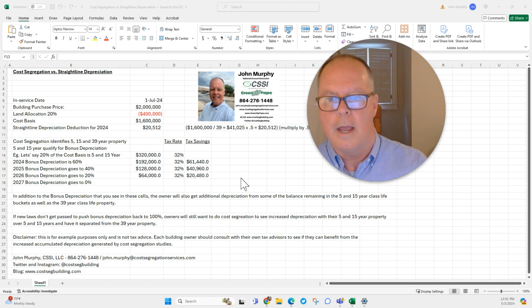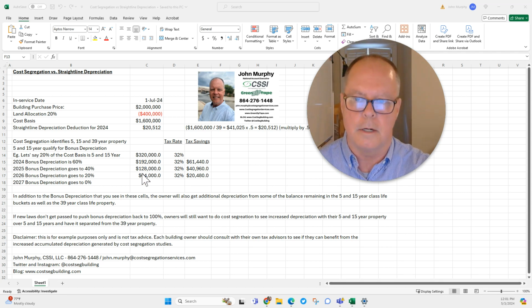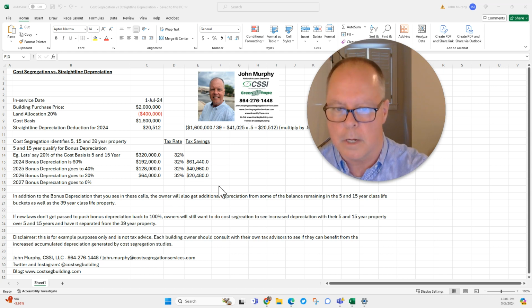So it's still significant. And by the way, on top of that, you're going to get additional depreciation here. Beyond this bonus depreciation, this increased accumulated depreciation, you're going to get additional 5-year, 15-year, and 39-year depreciation. So the numbers are going to be even bigger than what I'm showing you here.